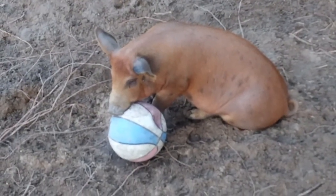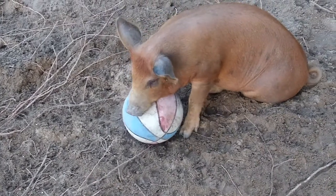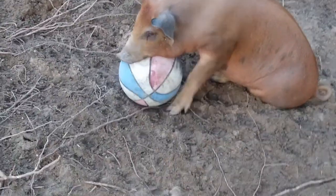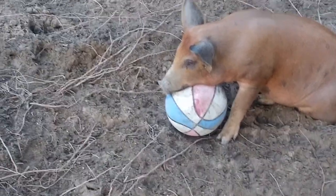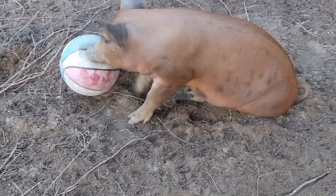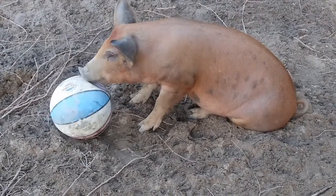What is a mahogany? Whoa! What are you doing, Chica? Wait, she's doing her yoga. Pig yoga. Yep. Big Kika. I think we've got to eat the ball. How funny. Look at the hog.